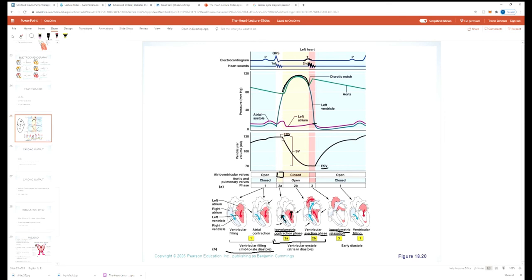So when do we see a decrease in volume? Right here. As soon as ventricular pressure exceeds aortic pressure, blood starts to leave. It continues to be ejected until right here. Semilunar valve closure. Second heart sound corresponds with ventricular relaxation, the T wave, and that would give our maximal ejection. The difference in volume between this point and this point is how much blood was forced out of the heart in one contraction. Okay? There's a lot here.